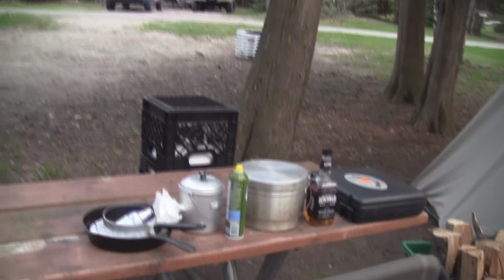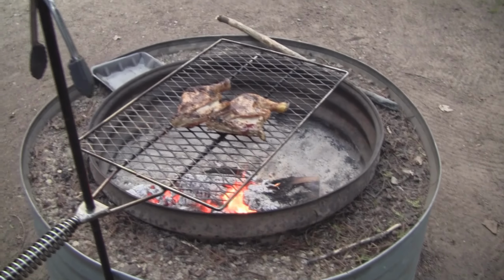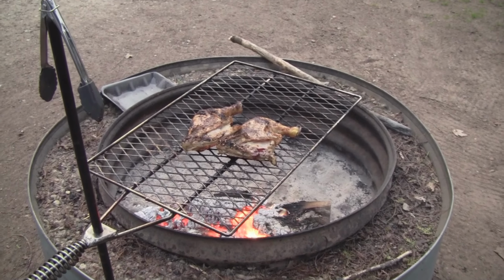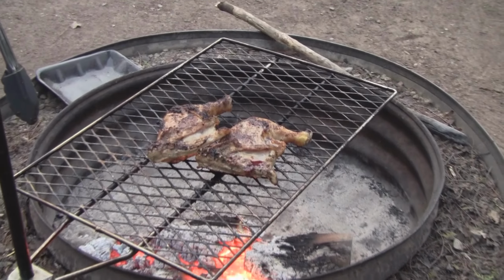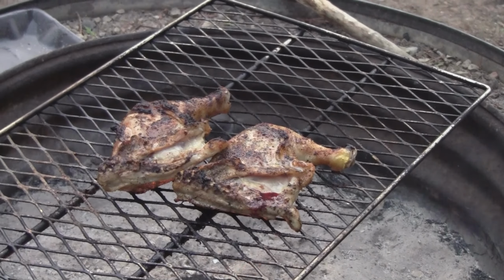I'm one cigar and one bourbon into this first evening. I've got some chicken on the grill here. I'm not sure what's going on there. Let's take a closer look. Oh, yum.